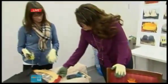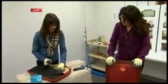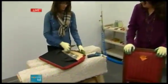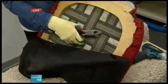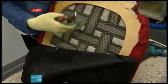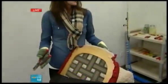So what you're basically doing here is that you're going to reupholster. Yeah, remove all of this stuff. We're going to remove the foam. We're going to remove all of this webbing inside to put new stuff on to make it more structurally sound. So basically you end up with a new piece of furniture, mostly.